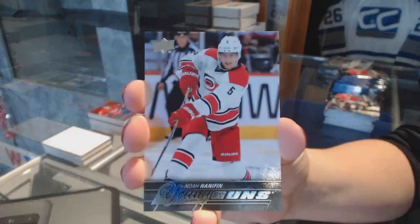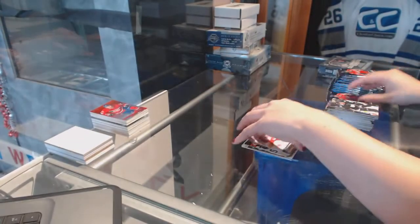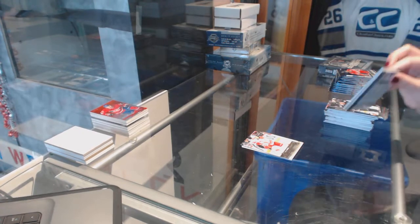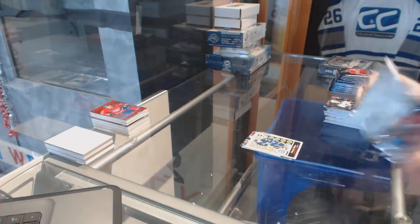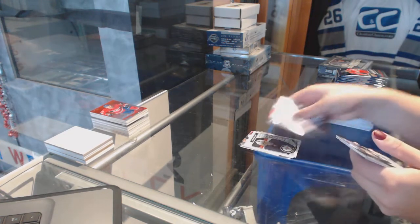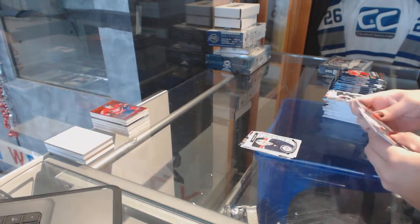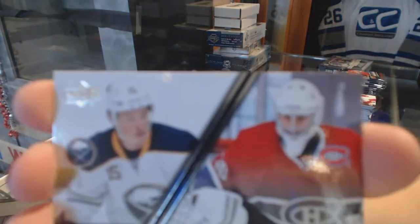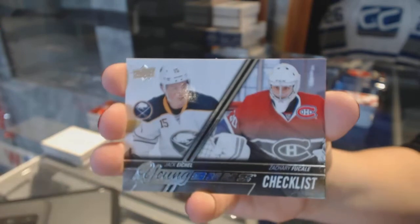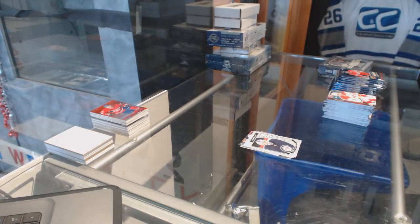We've got a Young Guns for the Carolina Hurricanes, Noah Hanifin. Noah Hanifin. Nikolaj Ehlers retro rookie for the Winnipeg Jets. Connor Hellebuyck OPC rookie for the Winnipeg Jets. We've got a Young Guns checklist random between Buffalo and Montreal, Jack Eichel and Zach Fucale. Eichel and Fucale random.